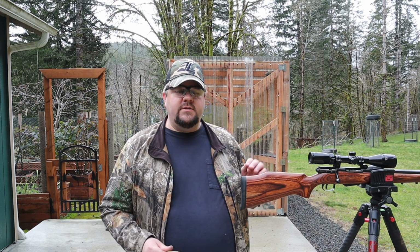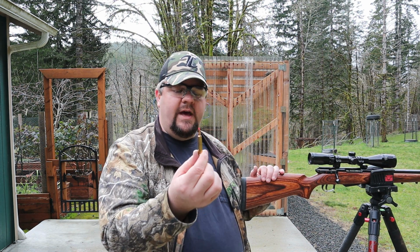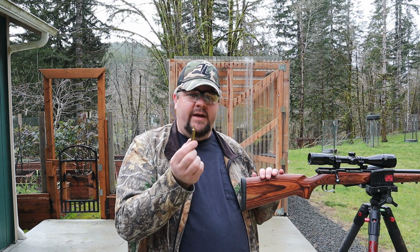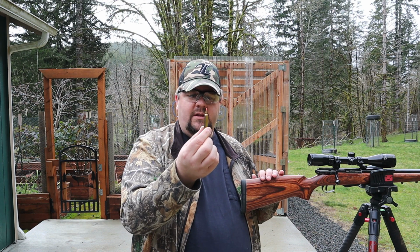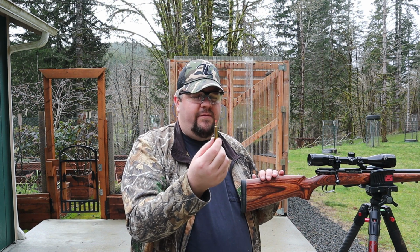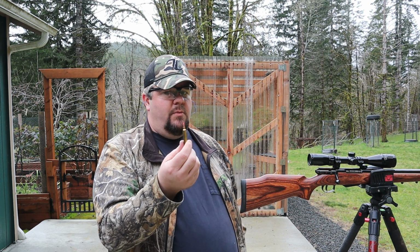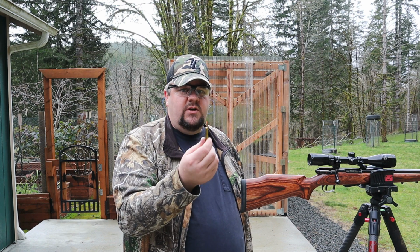Alright, so what we're going to use today is a 204 Ruger. Now, since 2004, the 204 Ruger has been the ruling king of speed. It is the fastest production caliber available. It's a 20 caliber bullet, in this case a 32 grain, and this is supposed to be coming out of the barrel at 4,250 feet per second. So while this is a very, very small bullet, it has some incredibly destructive capabilities just due to its sheer velocity.